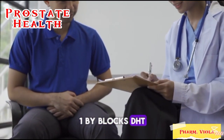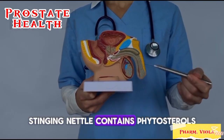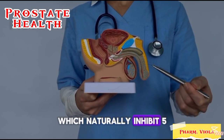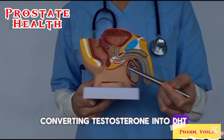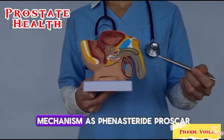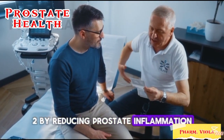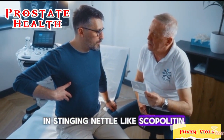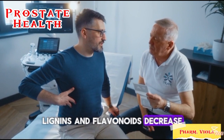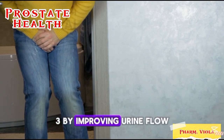1. By blocking DHT, dihydrotestosterone, production. Stinging nettle contains phytosterols, which naturally inhibit 5-alpha reductase, the enzyme responsible for converting testosterone into DHT. This is the same mechanism as finasteride, Proscar, a prescription drug used for BPH. 2. By reducing prostate inflammation. The anti-inflammatory compounds in stinging nettle, like scopolamine, lignans, and flavonoids, decrease pro-inflammatory cytokines that contribute to prostate swelling. 3. By improving urine flow.